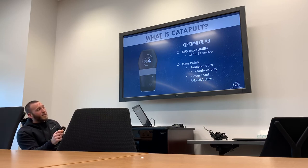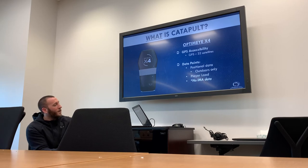The big thing with this one is it does not give you IMA counts. So no accelerations, no decelerations, no changes of direction. When you go inside, you have to heavily rely on player load. And from a cost standpoint, this is going to be one of your more cost-friendly devices. That's why you don't get some of this stuff. There are not as many components, and you don't have the ability to connect to certain satellites, but it is a little easier to afford and use. So then we're going to move over to the S5.